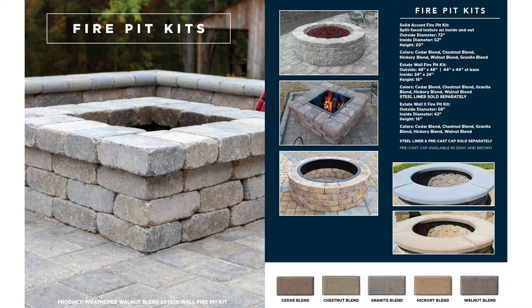New for 2021 is we have the precast caps. We have a gray and a brown precast cap. These are 4-piece precast caps that really add a nice touch to the Estate Wall 2 fire pit. So you have many options. All of these kits can be installed as basic fire pits without a liner. You can add a steel liner, and if you really want to jazz it up, add one of the precast caps to our round Estate Wall 2 fire pit.